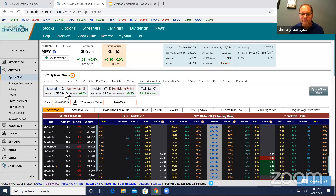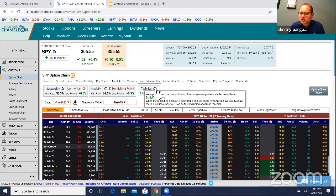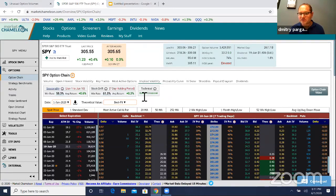And here we have a couple of reference points. Let's start with the technical. This is just saying, based on the moving averages, where's the technical? Is it in a bullish trend, bearish trend? It basically tells you what directional trend it's in. But of course, when you're trading options, it's not just direction, you're trading movement, you're trading volatility.